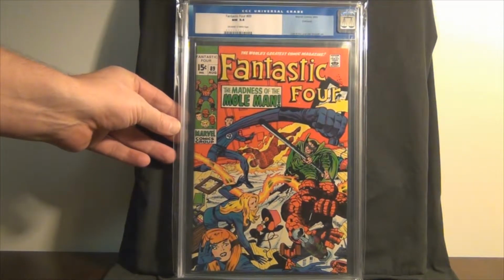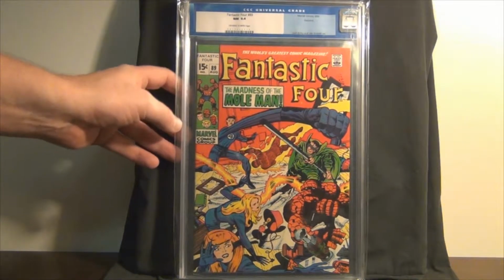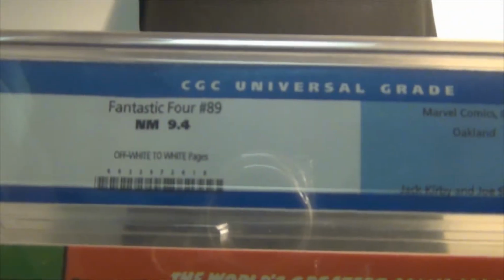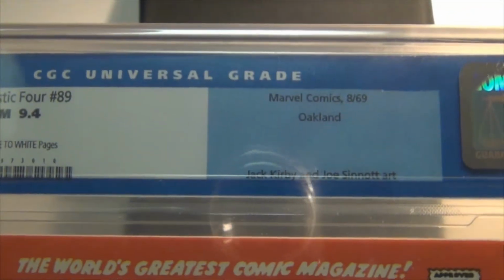We have an 89, that's a 9.4, already graded, off-white to white pages. Old label on this one, once again, with the small writing, and this one is the Oakland pedigree.